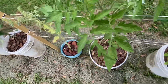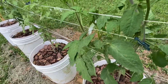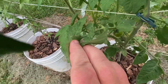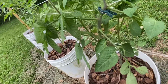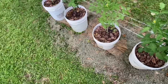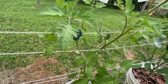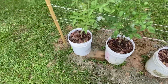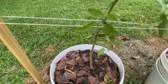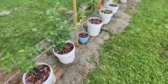Oh, was there a tomato on this one? I don't think so. Oh, this one had tomatoes on it. Where are they at? I think they're hiding behind that. Yep. There's two there. It's hard to see, but there's the other one. Oh, 3, 4. Woohoo! Yay. I think this one had some. Yeah. There's 3 on that one. There's 2 more on that one. And I found one. This is a, what was this? Beefsteak. So, that's what I got going on now with my tomatoes.